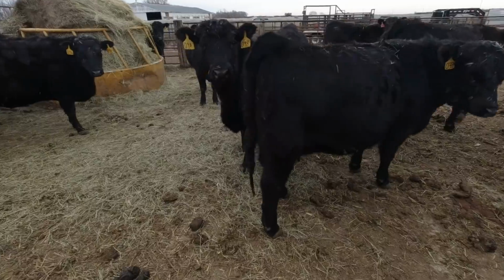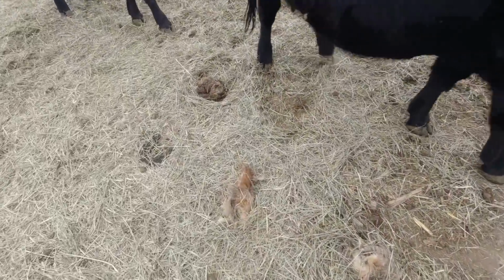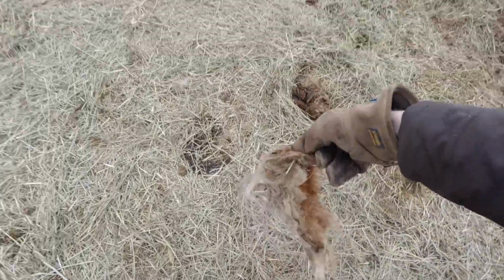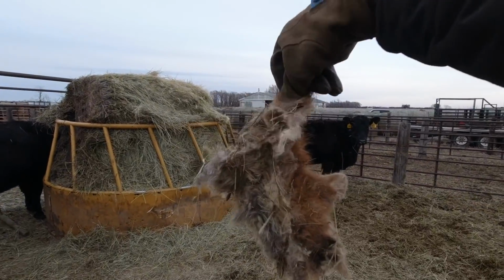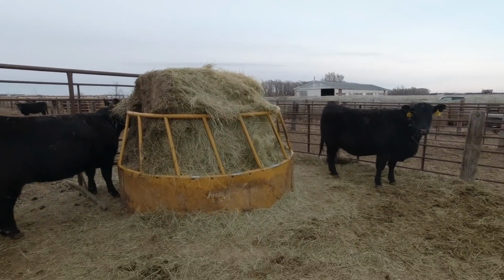I could use some chapstick really bad or really good. I really need some chapstick. Excuse me. What the? It came out of the bale. Looks like we baled up a fox last fall. Yikes.